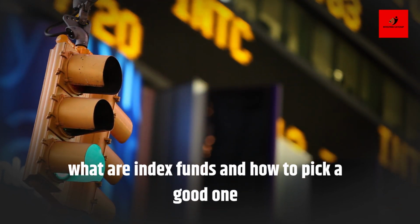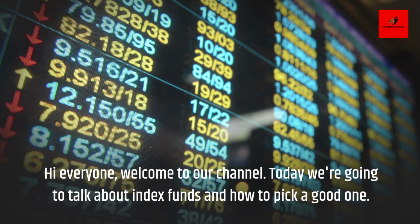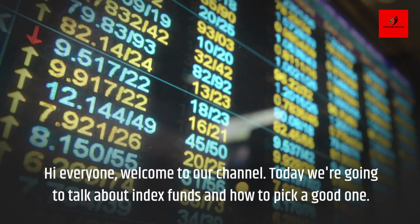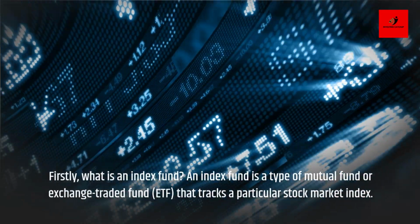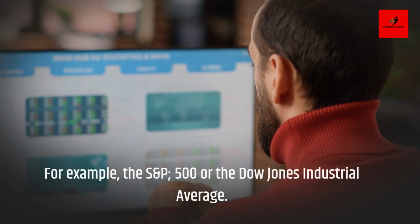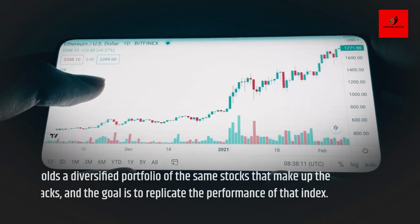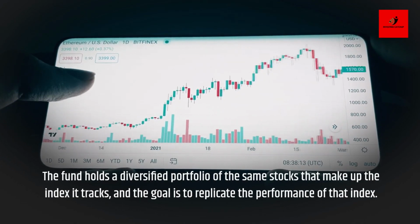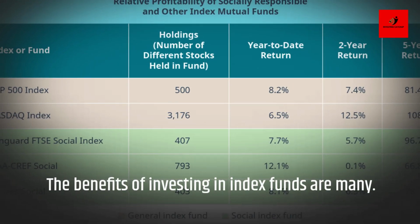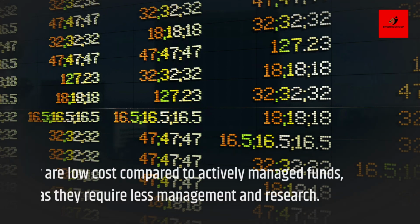Today we are going to talk about index funds and how to pick a good one. Firstly, what is an index fund? An index fund is a type of mutual fund or exchange traded fund (ETF) that tracks a particular stock market index. For example, the S&P 500 or the Dow Jones Industrial Average. The fund holds a diversified portfolio of the same stocks that make up the index it tracks, and the goal is to replicate the performance of that index.